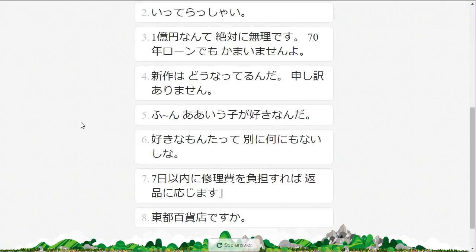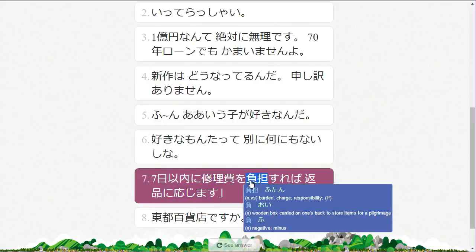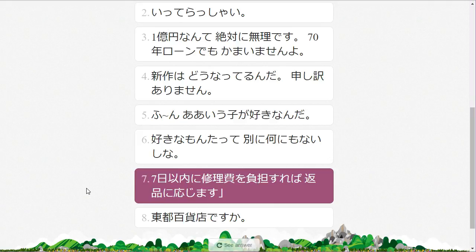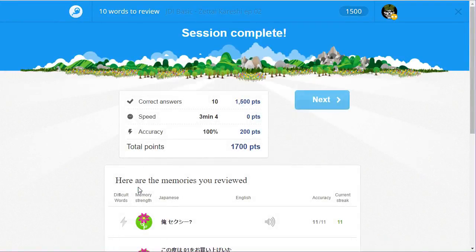So 返品に応じる. So there are some of these words like 負担、返品、応じる、いない. Why didn't you say so sooner?